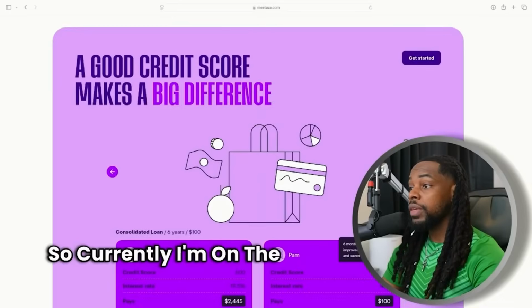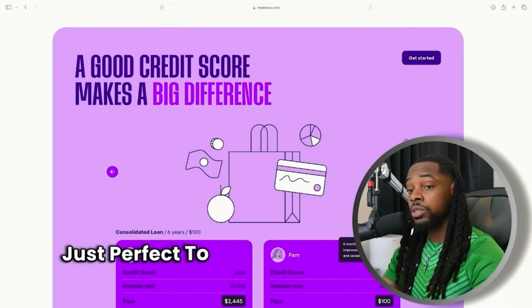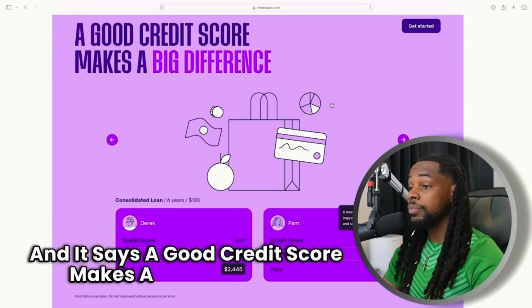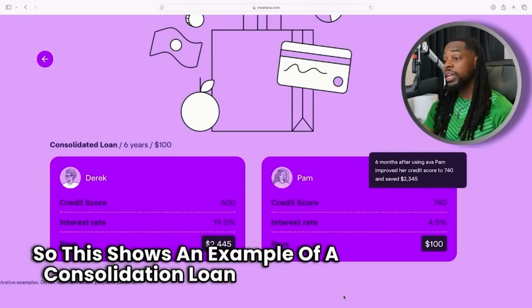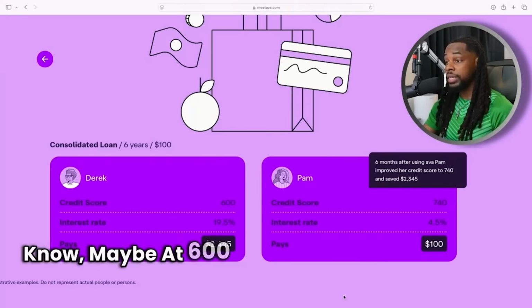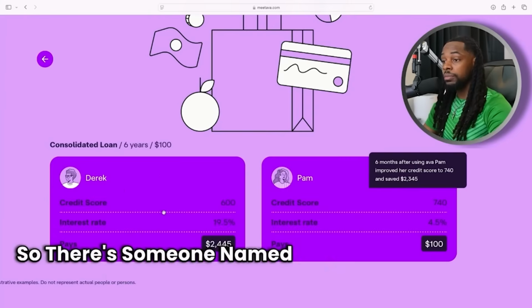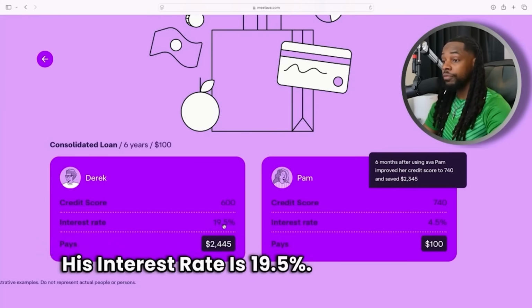So currently I'm on the Ava website and they had some illustrations that I thought were just perfect to use as an example. And it says a good credit score makes a big difference. So this shows an example of a consolidation loan and how much more you have to pay when your credit is, maybe at 600 as opposed to being at 740. So there's someone named Derek who has a credit score of 600. His interest rate is 19.5%.